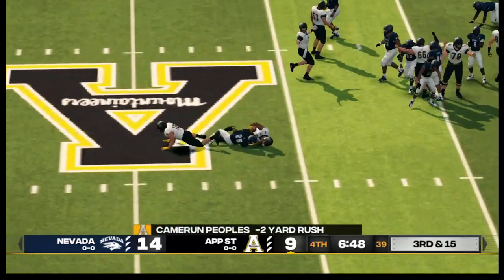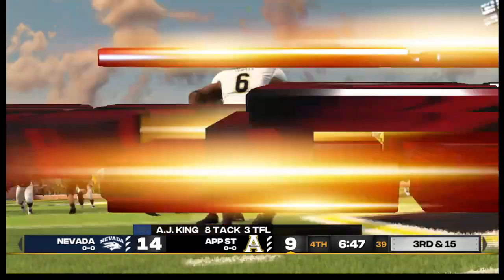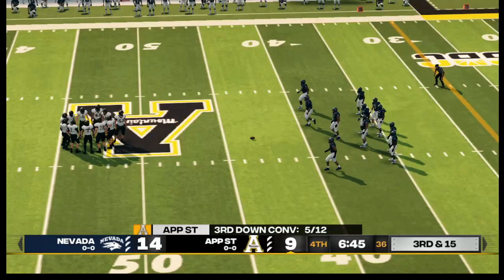They go with a run, and he's taken down behind the line. That is a loss of 2 yards. That makes it third and 15. And here's another third down.